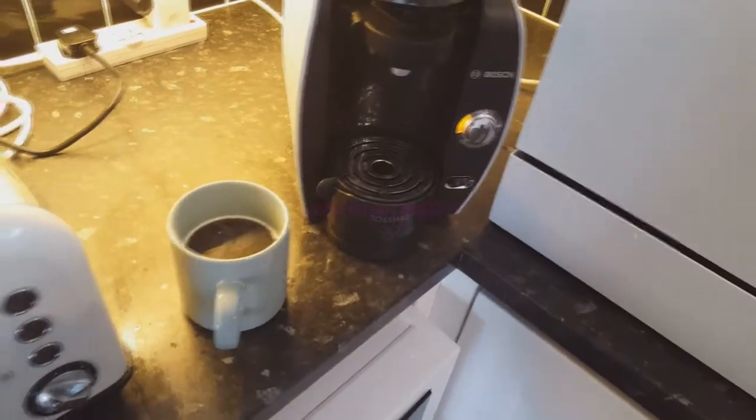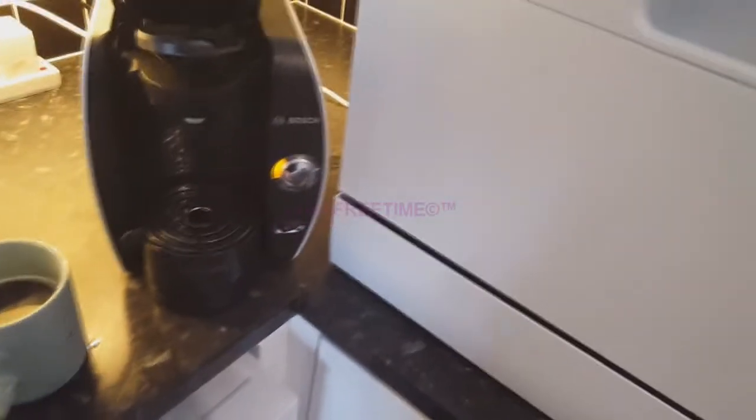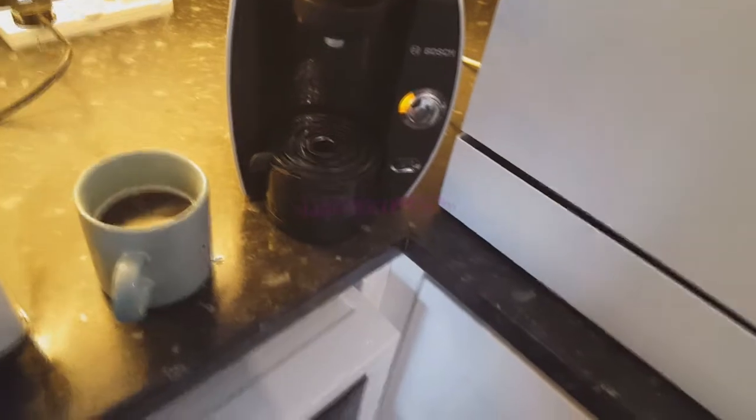Yeah, that's it. Now to bollocks! I forgot we have no milk. It's gonna have to be that then. Oh well, I'm gonna have to just put some sugar in and forget it, that's horrible.